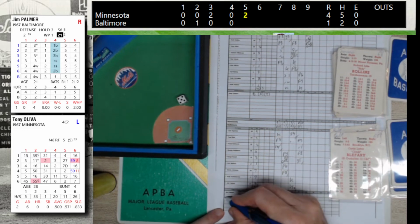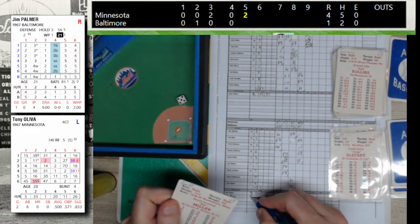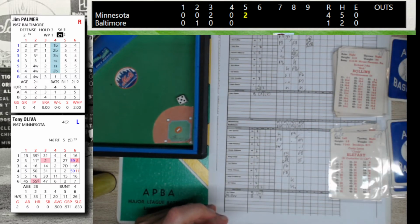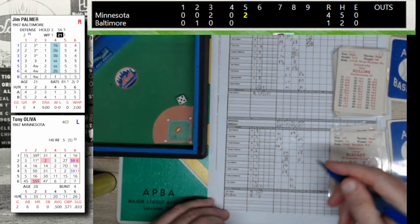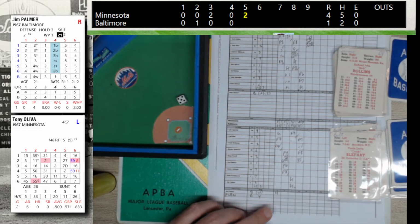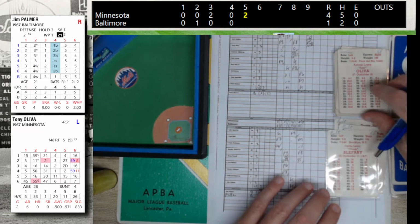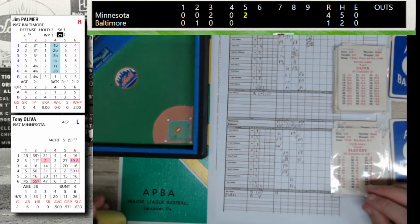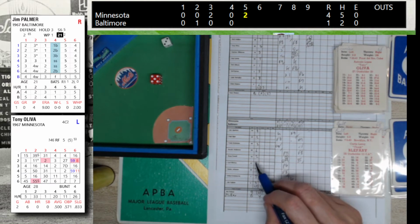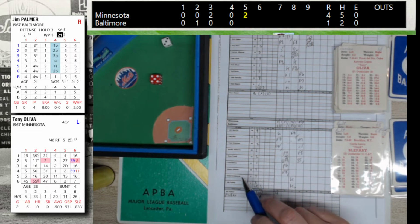This game is still close. And he is a Y and a B. He'll be an A for this first batter. So Stu Miller comes in for Palmer. Palmer's done. He went 4 innings. All right, so Rich Rollins homers, makes it 4-1. And here is Tony Oliva with a 53, a 15. The left fielder's a 2. No, the left fielder's a 1. So a 15 on a 1 is going to be a ball that hits off his glove.